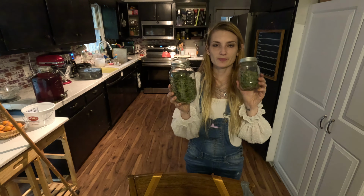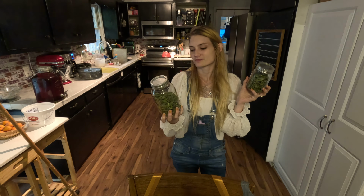Alright, I've got a jar of peppermint, a jar of lemon balm that I just took off the dehydrator. Organically homegrown herbs.